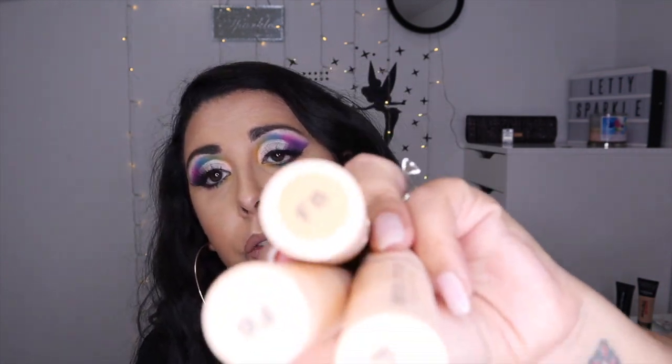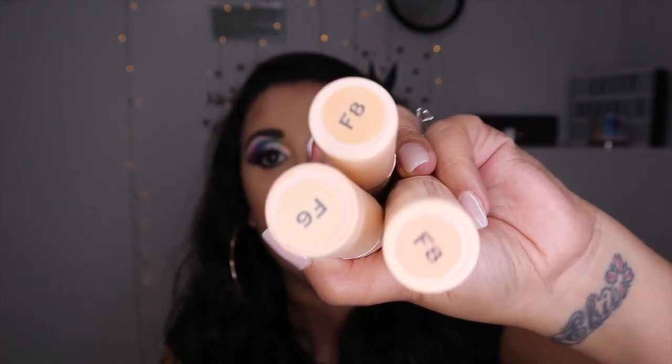My favourite stick foundation is this one, which is why I've got like 3. So I've got 2 F8s and 1 F6 in the Makeup Revolution stick foundation. My battery's going to die. Hang on. Okay, so yes, I've got 3 shades of this one. This is the Makeup Revolution stick foundation. I can't remember what it's called. It's called the Fast Base Stick Foundation.